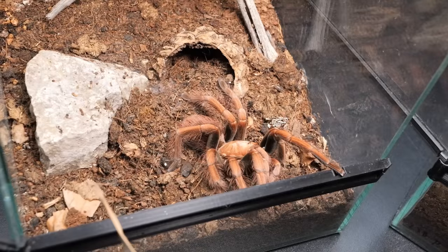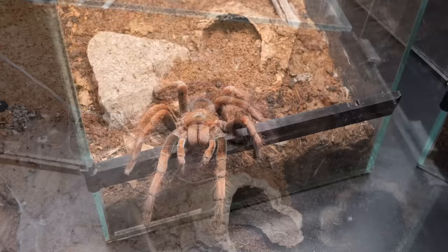and apparently are one of the biggest Pamphobeteus species. Okay, you can have it. This is not a Pamphobeteus, but a Phormictopus.